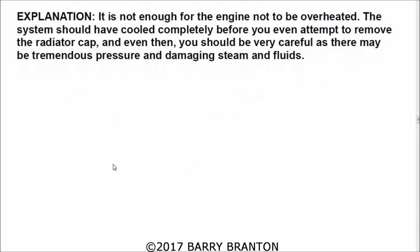We have an explanation. It is not enough for the engine not to be overheated. The system should have cooled down completely, and I emphasize the word completely, before you even attempt to remove the radiator cap. And even then, you should be very careful, as there may be tremendous pressure and damaging steam and fluids. Next question.